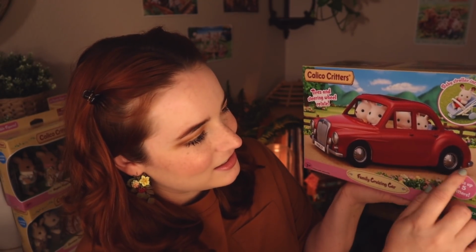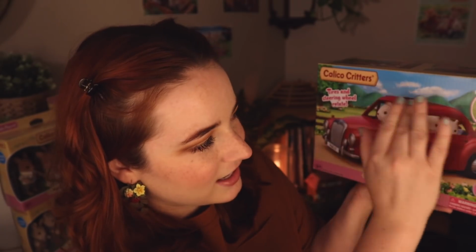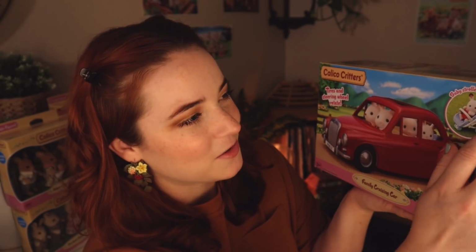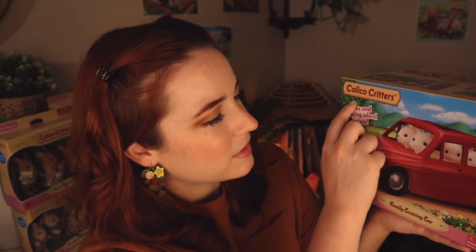Give you a look at the gorgeous family cruising car in this stunning shade of cherry red. It has a sort of satin finish, not quite matte, but not overly shiny. We see the hopscotch rabbit family riding inside. Seats up to 5 critters, so suitable for families of all sizes. And they've got a little baby coming along. The license plate says family. That's sweet.